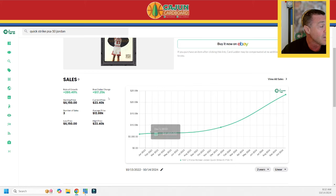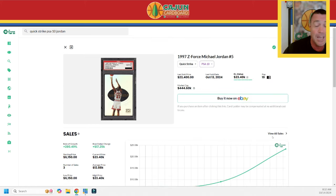If we compare over the last 2 years, it is up 280.49%. People accuse me of being biased towards inserts and parallels. First of all, I'll say I am very biased towards inserts and parallels because they're the greatest cards ever made. But I will also tell you that I am a truth teller. That stuff is crazy. This sale is crazy. That's too much for this card.